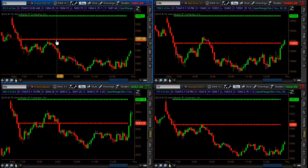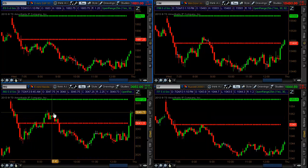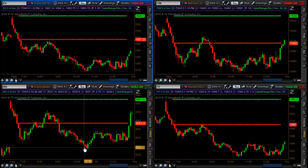Our other markets, as we saw, also had those opportunities on the exponential moving averages, everything coming underneath. ES topping off at the 25-minute open range. YM coming up a little bit above the 25-minute open range, but again, tucking under with the Russell. NASDAQ coming up a little higher and then coming down again.